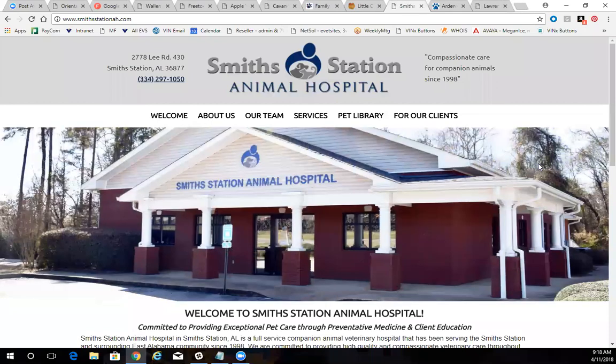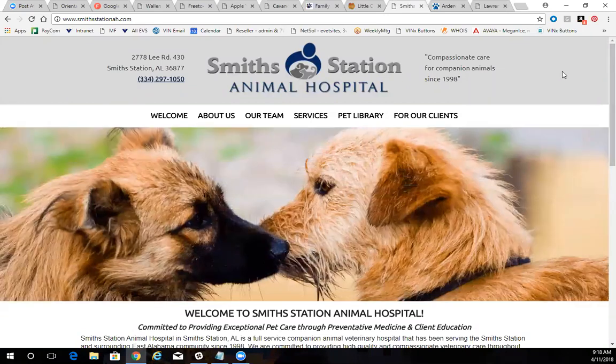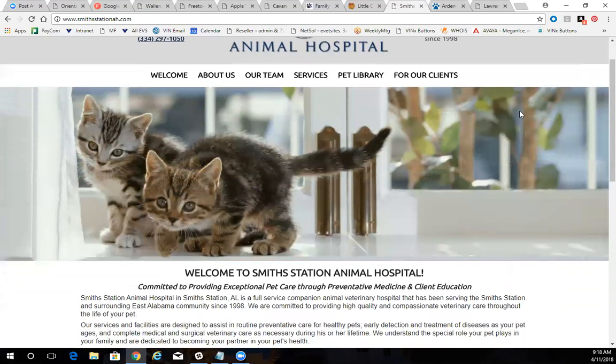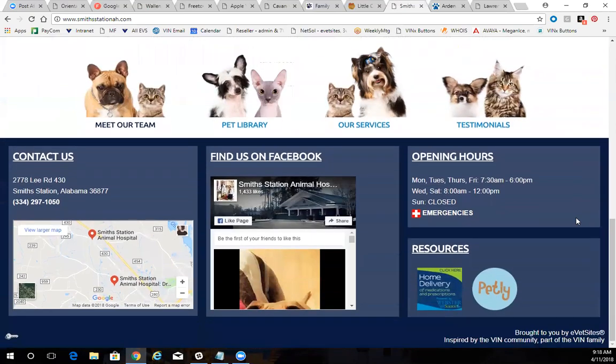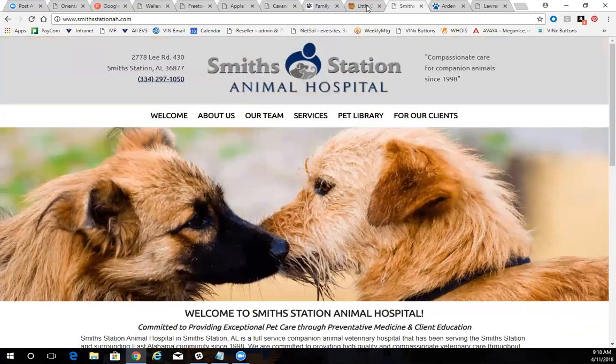This one is also using the Plum template. This one's just customized a bit differently. So they have color up at the top, and then they also added a white bar along their menu. They have the slideshow here, and then we created custom buttons for them here with our stock images. And then down here in the footer, they have the interactive map. They have this Facebook widget, which we can add to any page. It's a plugin that we can grab for you. And then they have some resource links here.